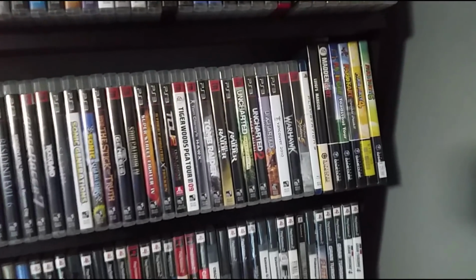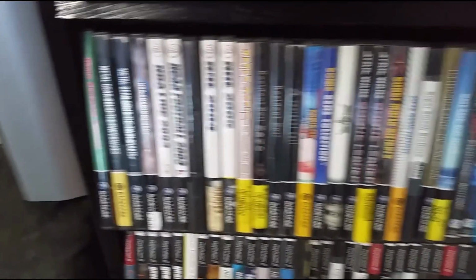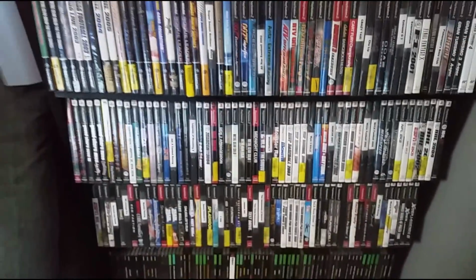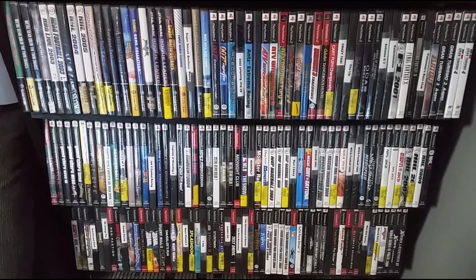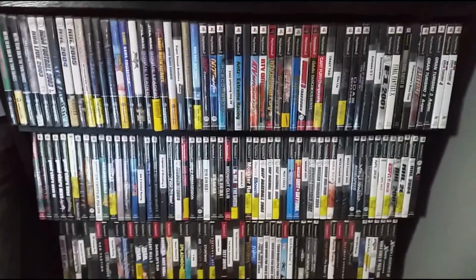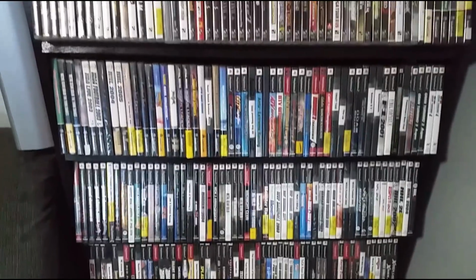Now we have the GameCube games. I don't have too many of these because they're pretty expensive to collect. They still go for a pretty good price. Then begins my PS2 section, which is basically these 3 rows on camera now. I don't collect these games too often, but they're so cheap that when I do, I end up getting a few. Plus, a lot of these have been given to me by various people who no longer want them.